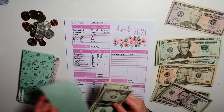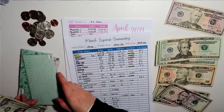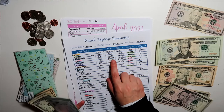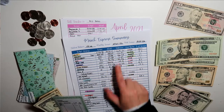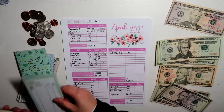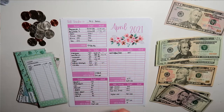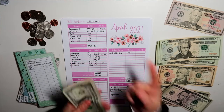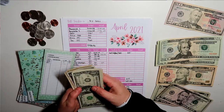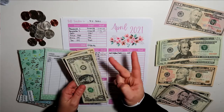So gas is the next envelope I'm stuffing. And I had about $18 left over. I spent $32.36 and I have about that much left over. And I'm actually going to roll that over to April. I'm going to roll this $18 over to April because the price of gas is going up, for one, and two, I know I'm almost empty, and I'm going to have to do two tanks this month.